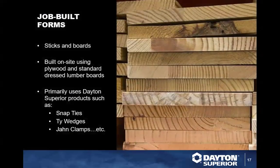So all of our job build forms that we're talking about, sticks and boards, are built on site using plywood and standard dress lumber boards. So usually it's going to mean 3/4 inch plywood with a standard 2x4 stud or wale and a 2x4 wale or strongback, depending on nomenclature, how you are going to arrange your lumber. And using snap ties, tie wedges, John clamps, etc.